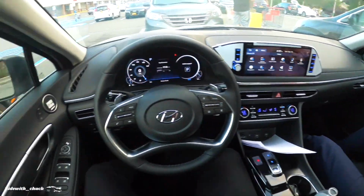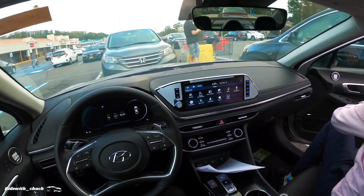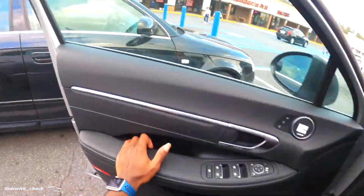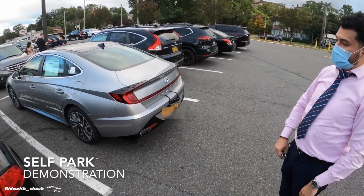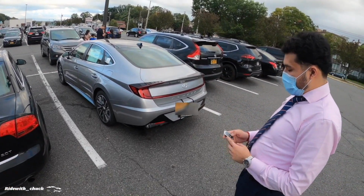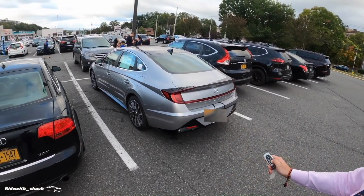Step outside. Turn it off. This is keyless. Boom. And then the seat goes back when you park. The self-park feature that comes with this car. So the car got turned off, you locked it, now you just turned it back on. And now we're gonna press this button? Yeah. Okay.